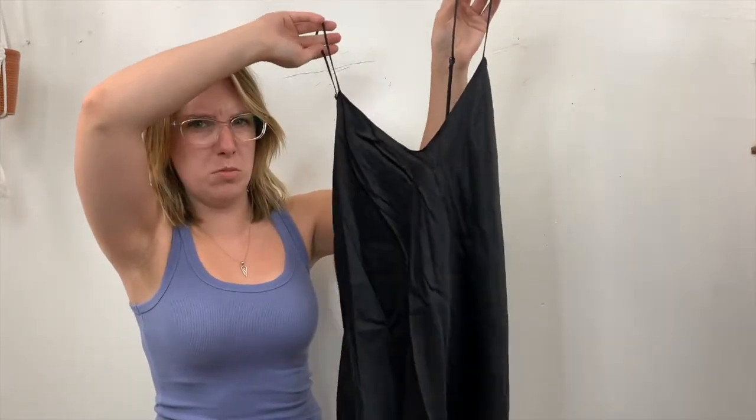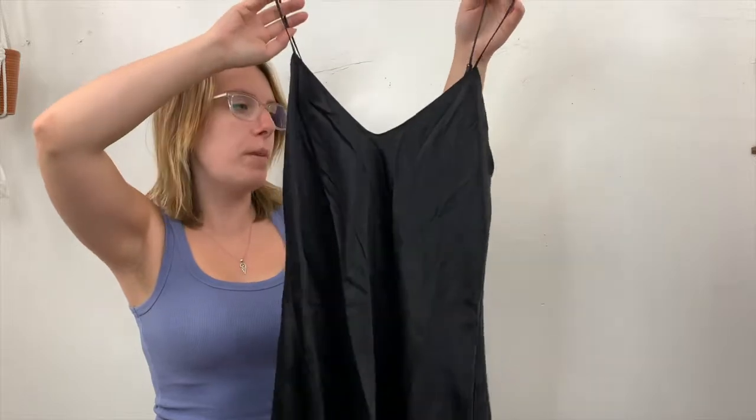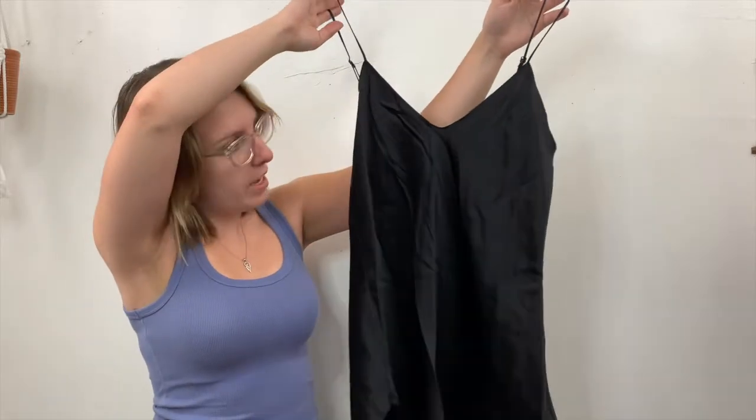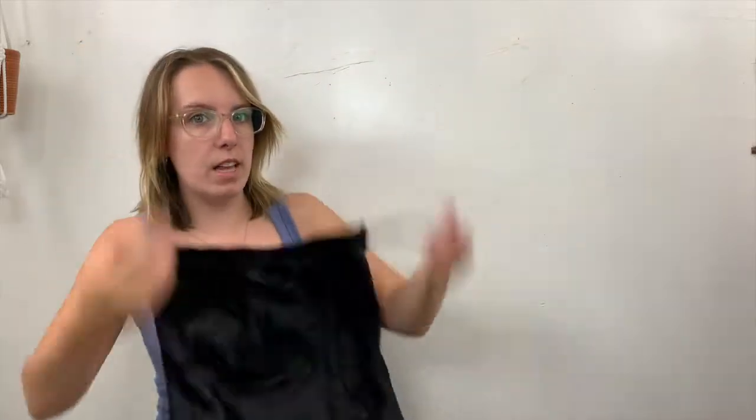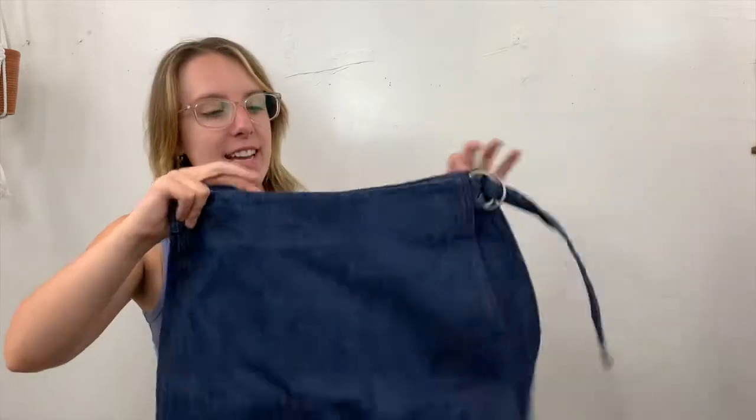I don't know if it's like a Nordstrom situation or what, but if you know, let me know in the comments. But this is gorgeous. It's 100% silk, like I said. It has adjustable straps, and these are reselling for over $100. So I was really excited to find this piece, and I got this piece for crazy cheap. I don't know if someone just didn't notice that the tag said it was like $230 or what, but I will take it.